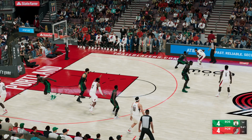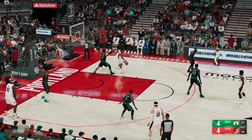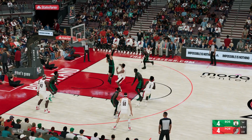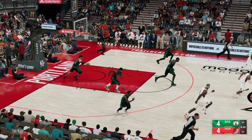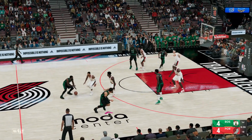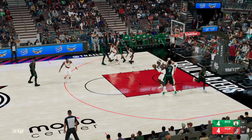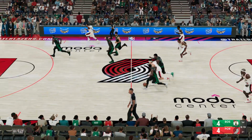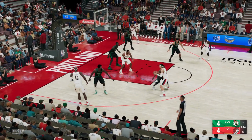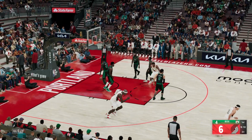Lillard against Brown. Pass to Aldridge. The shot comes out, and the Celtics going the other way now. Tatum dishes to Brown. Down low, stolen by Brooks. Gordon with it. He's picked up by Russell. Gordon, the pass to Aldridge. Over Maker. Aldridge's shot is good.